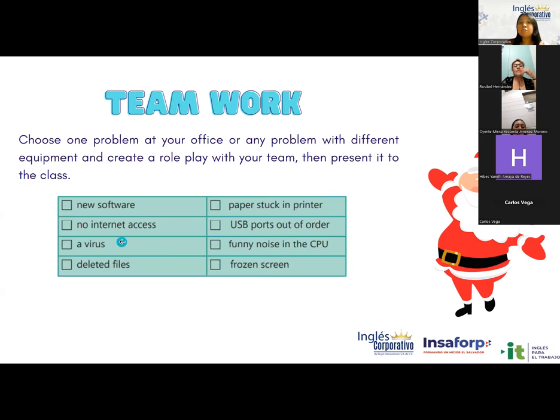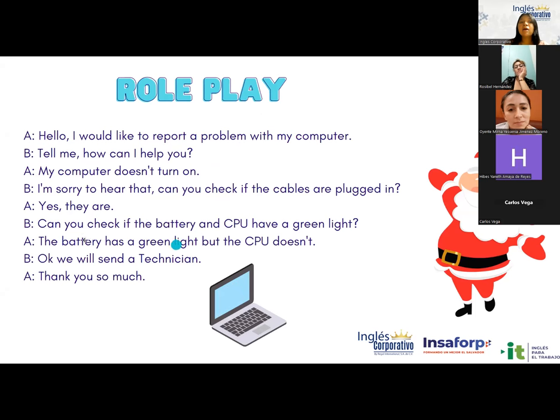So, we have some examples from the book. On the book, we see new software, no internet access, a virus, deleted files, paper stock in printer, the USB ports out of order, que no le funcionan los cables, aquí los puertos USB, the funny noise in the CPU, and frozen screen. Y tiene que darle, o si no quiere darle una solución en el momento porque no sabemos, está bien, ok, no se la dé, pero si la sabe, agréguelo en el roleplay, en su conversación, ok, agréguelo.